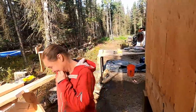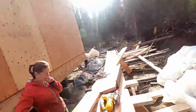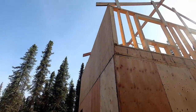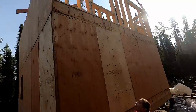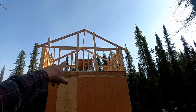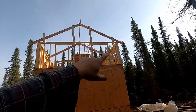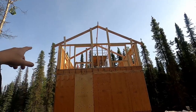But we already have most of that marked out up top. As you can see, we've got the two rafters in up here. The sun might be in the camera, but we've got two. We'll come over here to the shade. So we can see that we've got the ridge board and we've got the two rafters. We forgot to cut little spots for the lookouts. We'll have to do that.